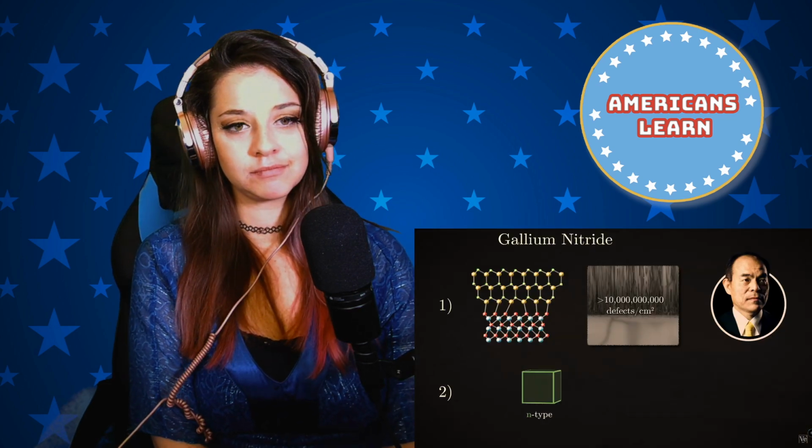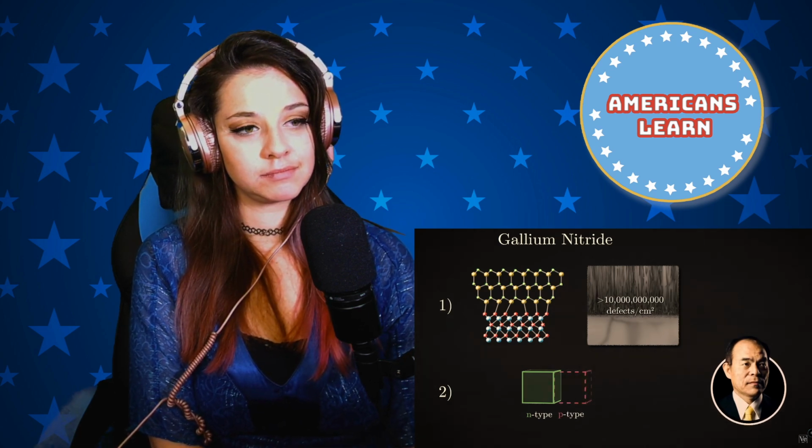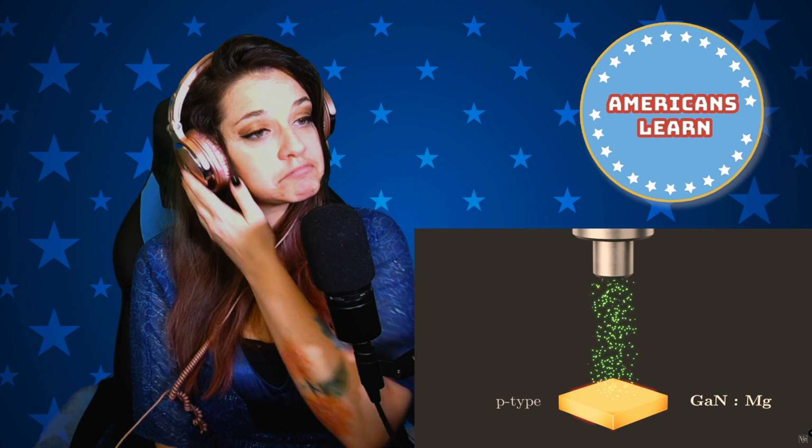With crystal formation settled, he turned to the second obstacle, creating P-type gallium nitride. Here, Akasaki and Amano had again beaten him to the punch. They had created a gallium nitride sample doped with magnesium, but at first it didn't perform as a P-type as they expected. However, after exposing it to an electron beam, it did behave as a P-type, the world's first P-type gallium nitride after 20 years of trying.